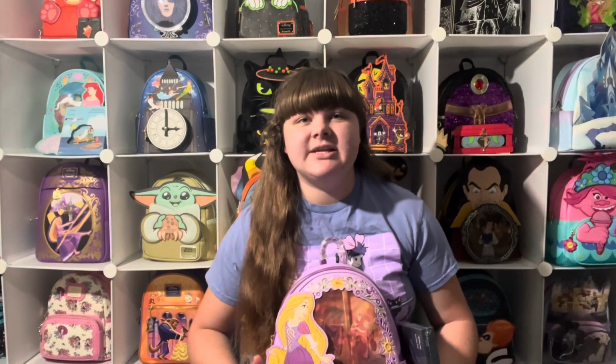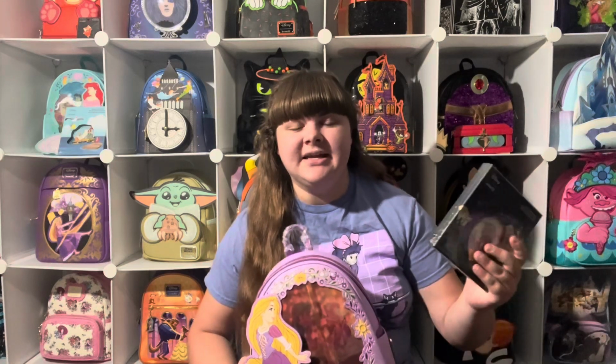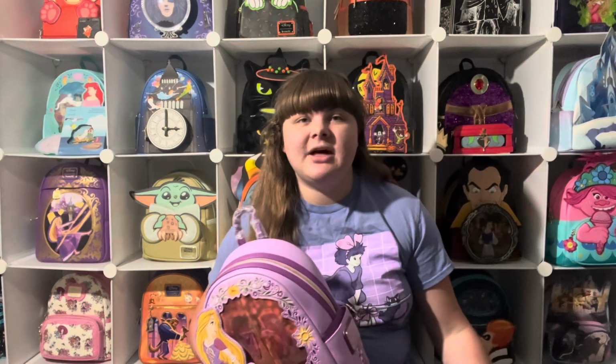I also wanted to get the wallet, but the wallets are so expensive and I don't think I would use it as much. So I would rather spend my money on the pin, and plus I can display my pin with my bag. So I thought that would be cool.